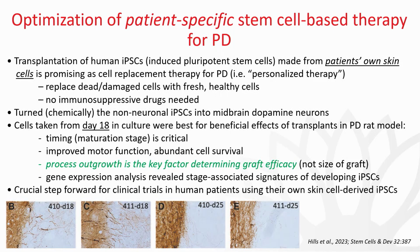So the idea is you're going to transplant human, something called induced pluripotent stem cells. Okay, a stem cell is a cell that can be induced to go into any kind of cell in the body. And that's what pluripotent means, multiple potent. But this is made from the patient's own skin cells, right? And it's promising as cell replacement therapy and more or less a personalized therapy because it's from your own skin cells. And the idea is that it replaces the dead, damaged cells that are deep down in the midbrain, the dopamine cells, with fresh, healthy cells, all right?